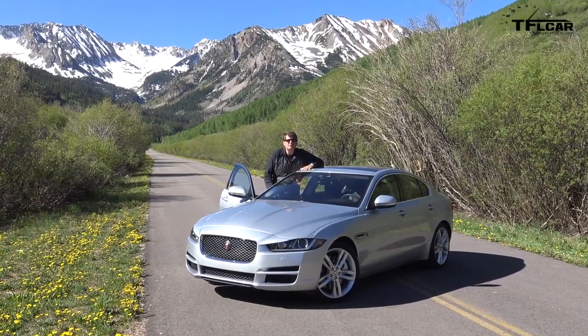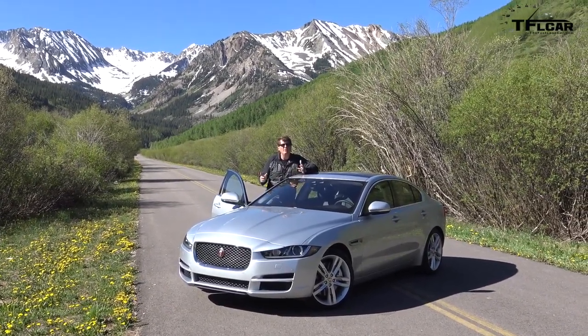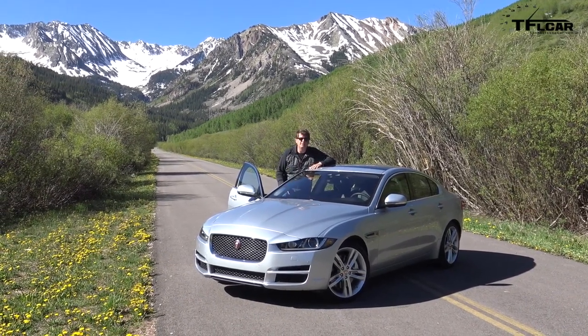It's a real treat to be able to drive and review a car in my backyard. I hope you enjoyed the fact that we got to drive it to the top of Independence Pass.